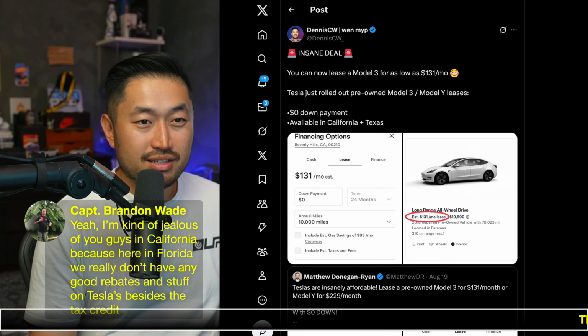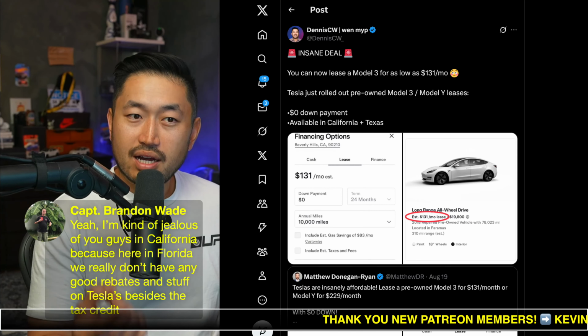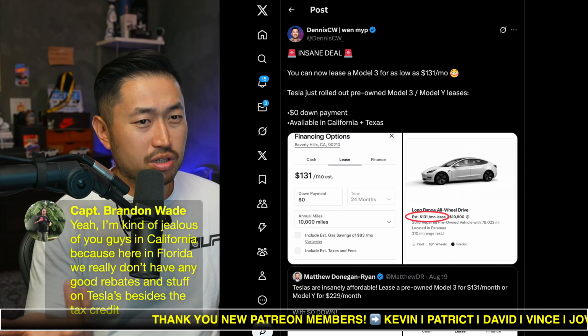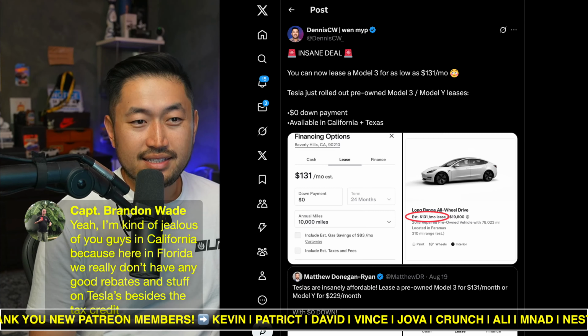Captain, I'm kind of jealous of you guys in California, because here in Florida, we really don't get any good rebates and stuff on Teslas besides the tax credit. Well, no, actually, I know in Florida, I think one of your state utility companies gives you a free wall charger. That might have ended by now, but I think it's still out there.